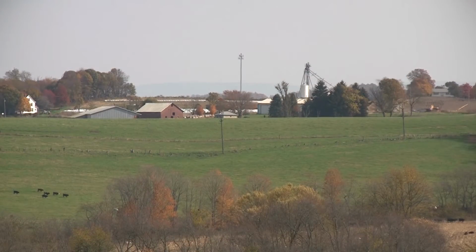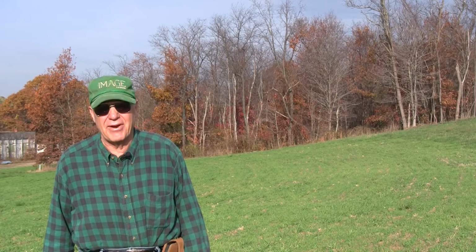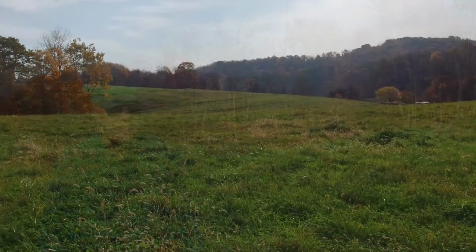We're basically a beef cattle operation. We feed cattle, and we raise crops. Our basic crop is corn and soybeans, of course, like all other farmers. We do plant about 100 or 150 acres of barley, which we use not only for grain, but also as our cover crop after corn silage.